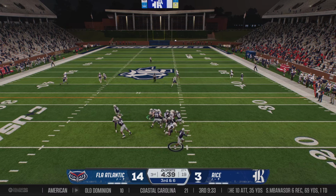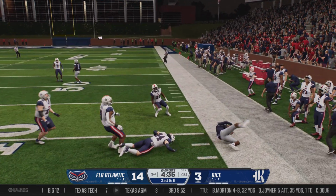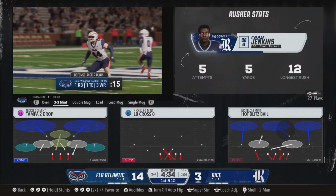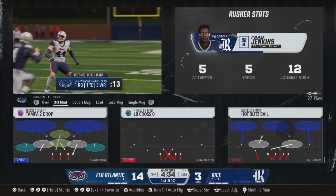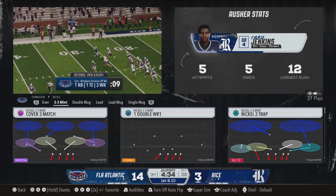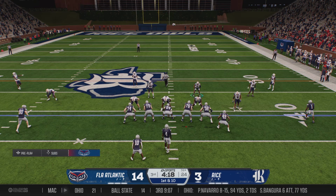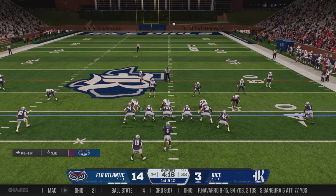Looking downfield, it's Jenkins. Moving, keeping the eyes downfield. Oh, a lot of space. Really good job to pick up a chunk of yardage and get it out to the 39-yard line. And they're going to need a lot more of this to get back in this football game. They're trailing. They're trying to make plays. I like the decision-making of the young man, though.